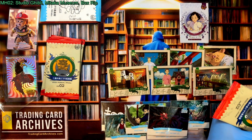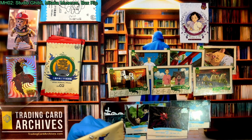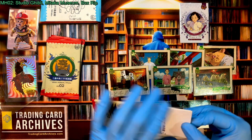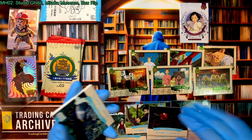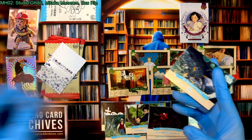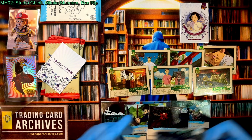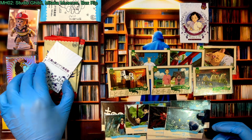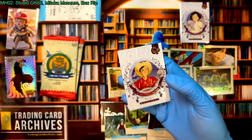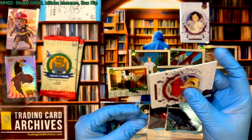For example, when I opened my first hobby box of Star Wars Chrome 2023, which is a Western set, I was taken aback because there were no dupes in the entire box. 24 packs and not a single dupe. It was kind of an insane thing to see. But that's good distribution. That's what you're going to get. Another Totoro. Thanks. Then my next box was like all dupes.